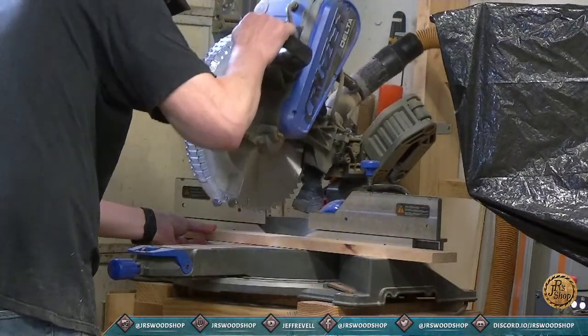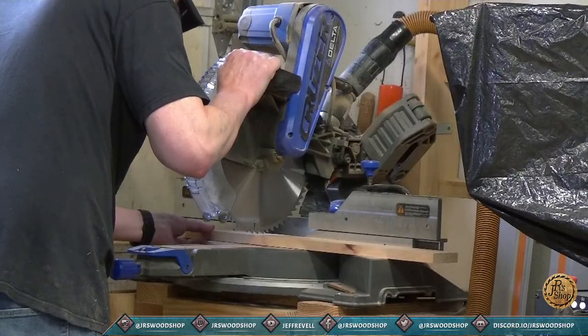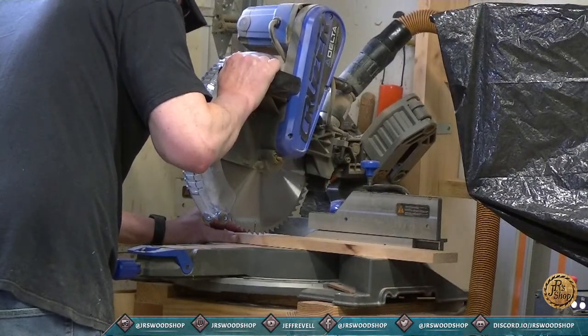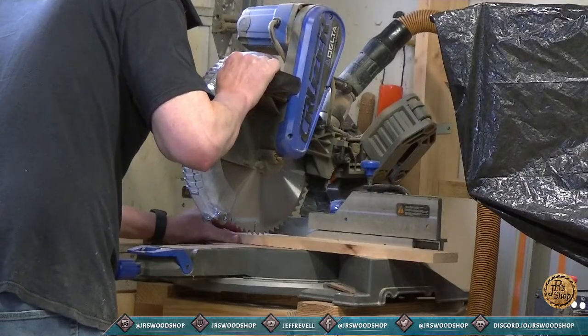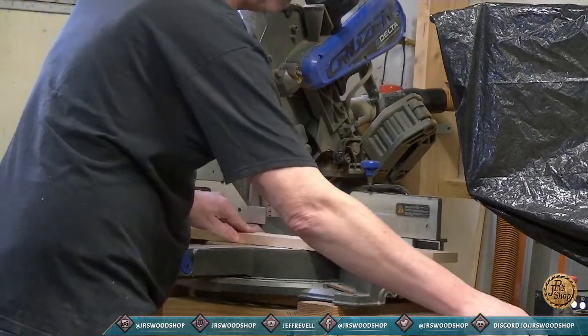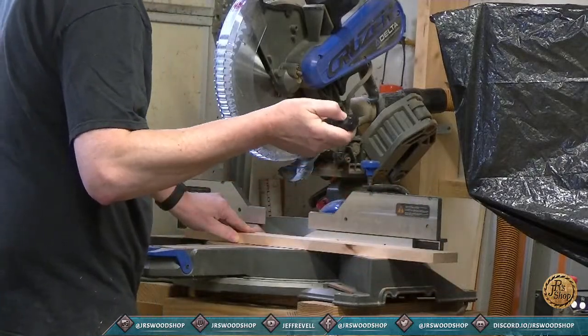And I don't have one of those fancy laser things, but I do bring my saw blade down and I touch that right on the line. And I find it to be pretty accurate. I don't think I need one of those laser things, so.